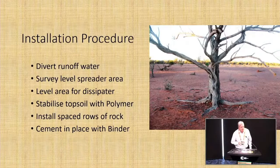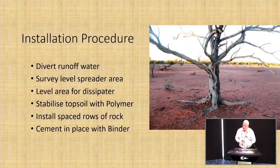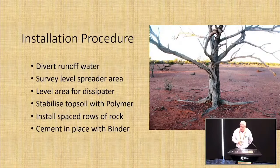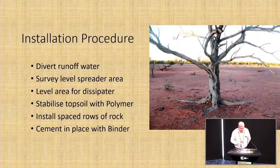Then we used a dissipator concept similar to what we used in erosion and sediment control to reduce some of the velocity. We added a polymer. There's quite a few soil binder polymers coming out into the construction side of the industry, and that's where I normally work, in erosion and sediment control. So we had a choice of probably a dozen different polymers that we applied, similar to mine sites and railway lines. We narrowed those down to something that was a bit more practical for a landholder to put out in a small area. And then started spacing rocks similar to an energy dissipator and cemented them in place with a binder.